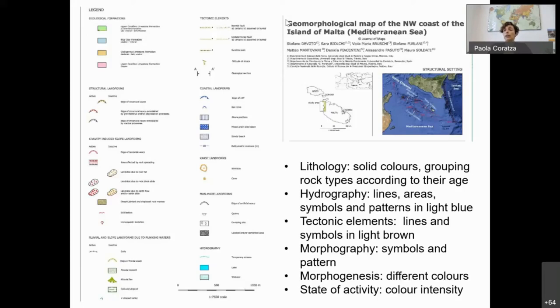The geomorphological landforms and all the associated deposits are depicted using symbols of different colors according to the geomorphological processes that led to their genesis. For example, with the red, we depict the gravity-induced landforms. With the green color, we represent fluvial landforms and landforms due to running water. The karst landforms are depicted with the orange colors, and so on.